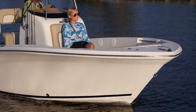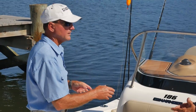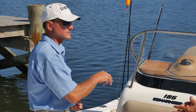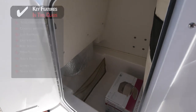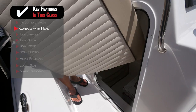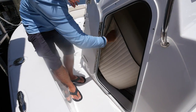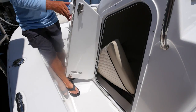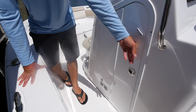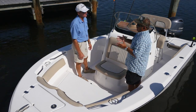That's well done. Well, if you look at the size of the console, it may look a little large for an 18-foot boat, but what I love about it is you can step down inside and have plenty of room. There's a head down in there, easy access through that door. So yeah, you might give up a little space having a console this large, but if you really want to use it as an enclosed head or a lot of storage, this is the size console that you need. Oh, it's very valuable to have when you take the family fishing. There's no question about whether the ladies are going to prefer that or not.